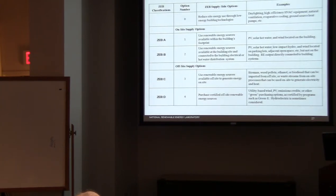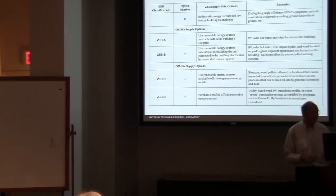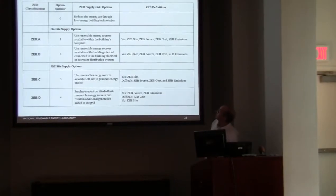When you get down into C, that's really assets that you have on site to convert it. Biomass, wood pellets, ethanol, biodiesel. And then D are these other things, kind of buying your way out of that scenario. So in that case, the good news is that if you're willing to spend the money, you can always do this, although it's not always the most cost effective.